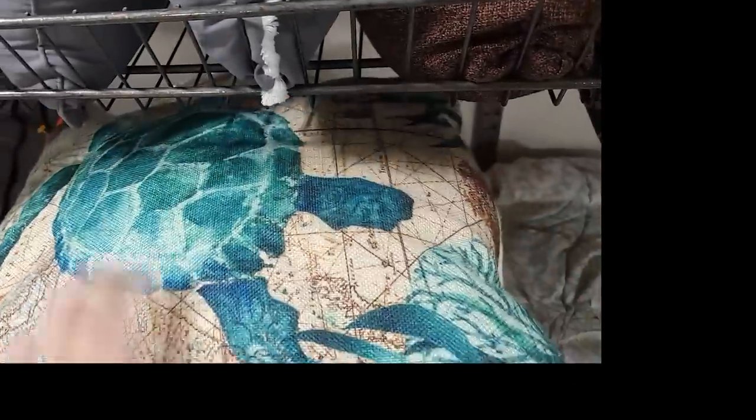See what we got. These look like outdoor. No, I think these fooled me before. They look like outdoor, but they don't feel like outdoor. They're kind of thin and a little on the flimsy side. I do love the color, and I love the sea turtle on that one.